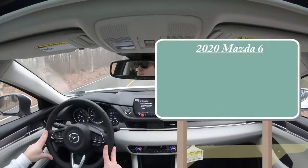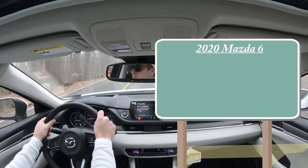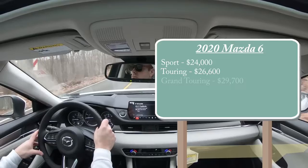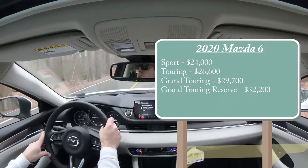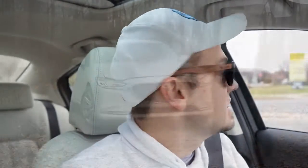As always, let's start with pricing. As I say with all of my reviews, there are a few different trim levels available for the 2020 Mazda 6. First one being the Sport, starting at $24,000 even. Touring starts at $26,600. Grand Touring for $29,700. Grand Touring Reserve, which is the one we are in today, starts at $32,200. And lastly, the Signature, starting at $35,300.